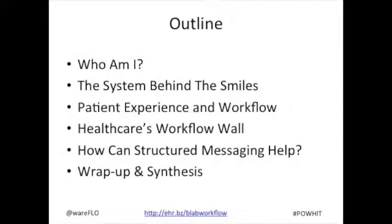Here's the outline: a little bit about who I am, then this idea called the system behind the smiles, the relationship between patient experience and healthcare workflow, what I call healthcare's workflow wall, and finally, how can structured messaging help?